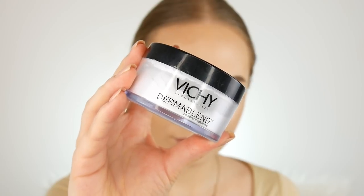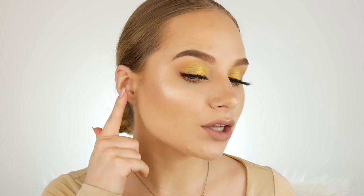Okay, secondly, we have a Vichy Dermablend. It's a setting powder. I like this one for baking because it's white. It gives a nice highlight to the face. I like to use it under my eyes and also to just define my cheekbones. I think this one will be good for more oily skin rather than dry skin because it is just slightly drying, but after a few minutes you can see how it melts into the skin.